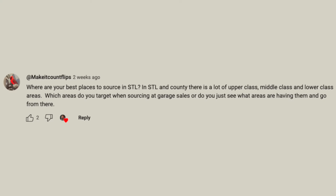All right, where are your best places to source in St. Louis? In St. Louis and county, there's a lot of upper class, middle class, and lower class areas. Which areas do you target when sourcing at garage sales, or do you just see what areas have them and go from there? So I source in a lot. I am from St. Louis. I source from a lot of thrift stores around the area. I go kind of all over, depending on the day or my mood or what I'm looking to buy. And so I do end up in West County quite a bit. I end up in South County a lot. I end up a little bit up north sometimes, depending on where I want to go.